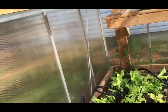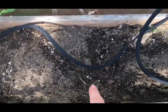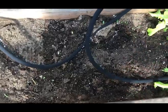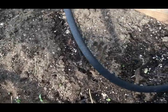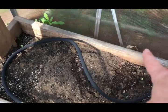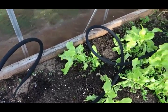But here is the greenhouse. I planted some peas here, snow peas or sugar snap peas, and then some radishes, and nothing is coming up yet. I need to put the hose back on it. It looks like it's kind of dry in some patches. This is a brand new soaker hose, so it's not wanting to lay down very well.